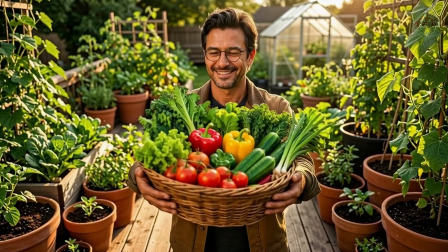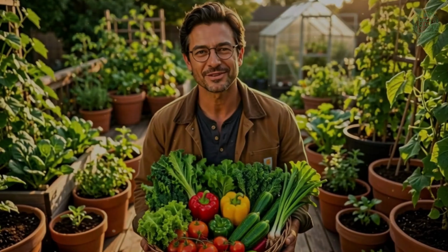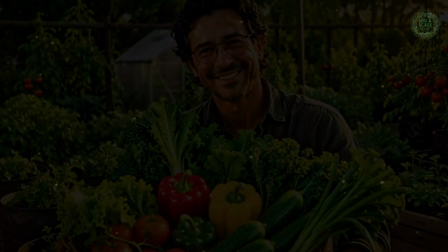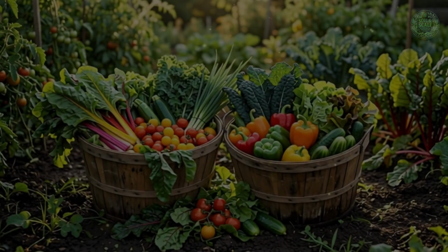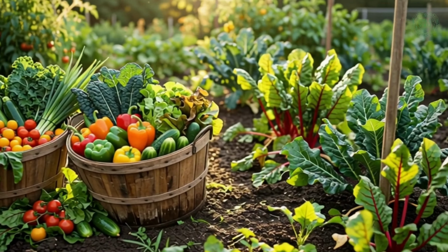Here's what I'd like you to take from all of this. Growing food doesn't have to be complicated. It doesn't ask for acres of land or years of experience or a big investment. Some of the most productive plants on Earth are sitting in garden centers right now, waiting for someone to give them a pot of soil and a bit of sunlight.